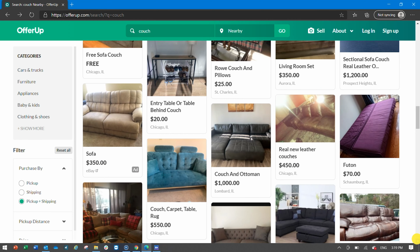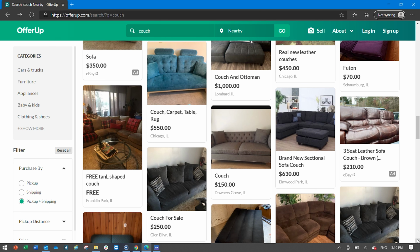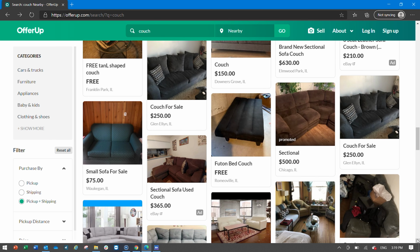But I think this is a great example. I just found two of them for free without doing a whole lot of research. All I did was go to OfferUp.com. They also have a mobile app that you guys can use. But I'm sitting at my computer, so that worked out pretty nicely. Let's see if there's anything else that has potential. Just kind of scrubbing through this real quick.